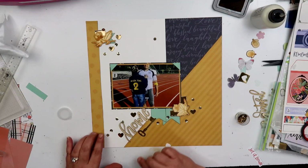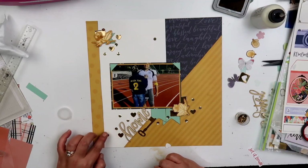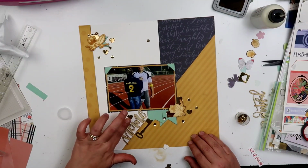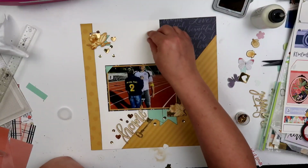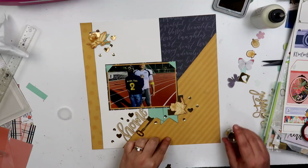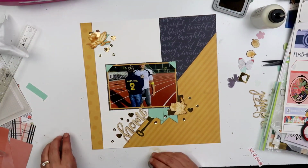What do you think about it with sequins? Yay or nay? I know, y'all, this is pre-recorded, so whatever you say is gonna be too late. I'm gonna go with yay. I kind of like it. Then after we put those sequins down, we can be done.